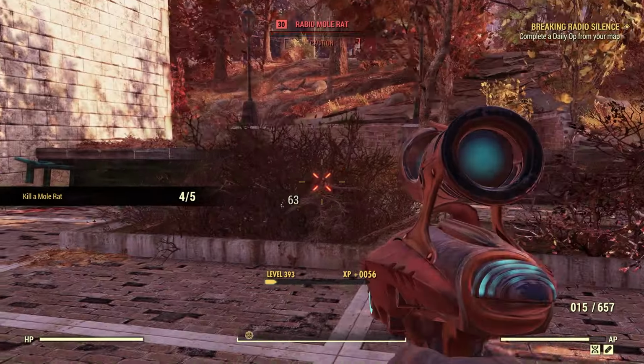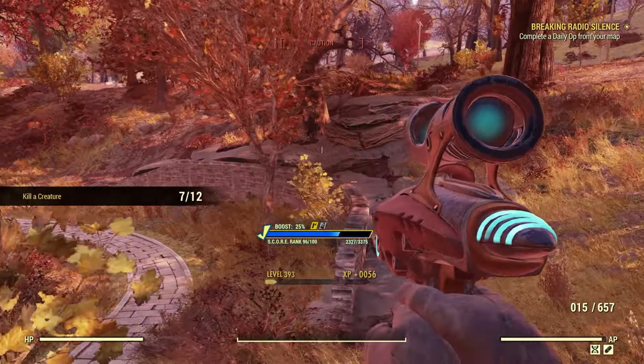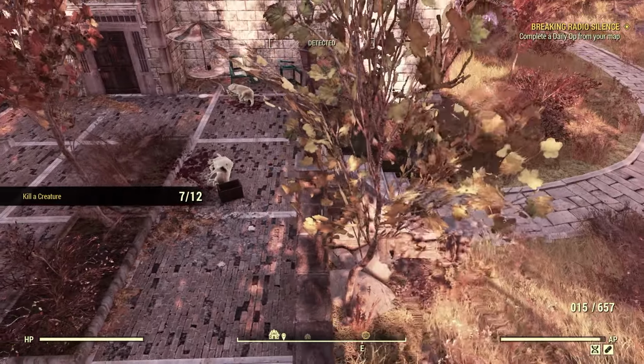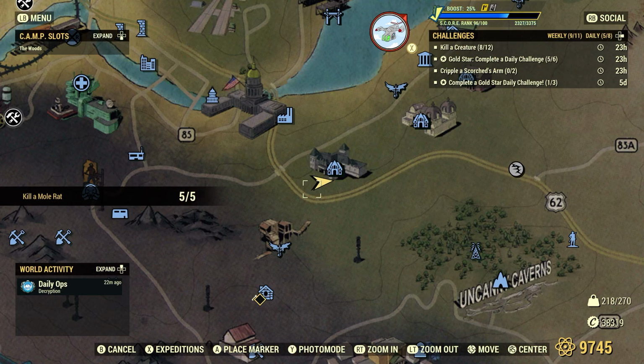And the best thing to do is just get the drop on them before they start burrowing into the ground there. There we go. Burrowing, that's what I meant to say. So there we go. Another great spot.